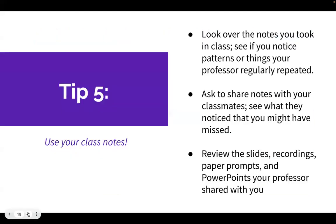Tip 5, use your class notes. Look over the notes you took in class, see if you notice patterns or things your professor regularly repeated. Ask to share notes with your classmates, see what they might have noticed that you might have missed, especially if you were absent at all. And then review the slides, recordings, paper prompts, and PowerPoints your professor shared with you. They can provide additional useful information.